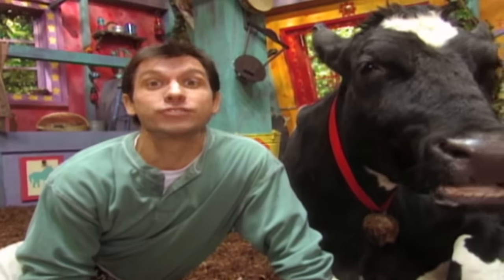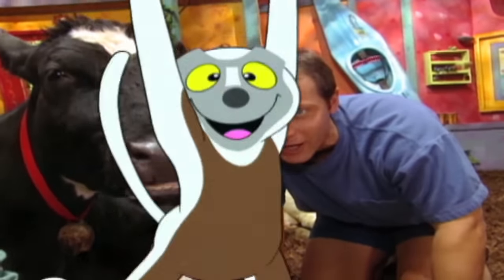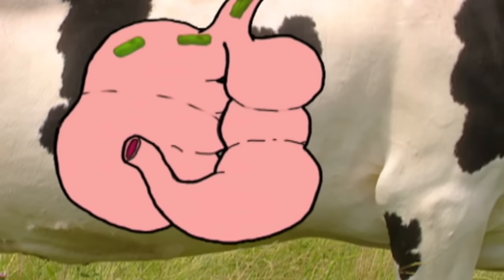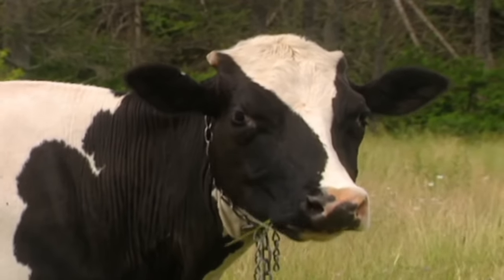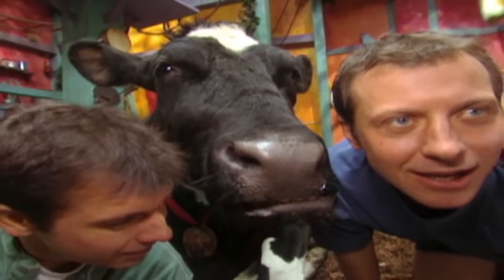Cows eat grass, which is really hard to digest, so they chew it twice. It's called chewing your cud. The cow chews up the grass and swallows it. It goes into the stomach where it starts to digest, but then the cow coughs it back up, chews it again before swallowing it for the last time. Listen to those chewing cud sounds.